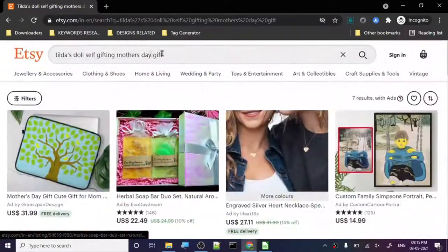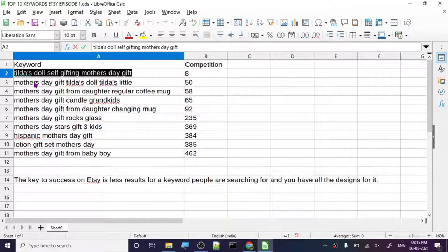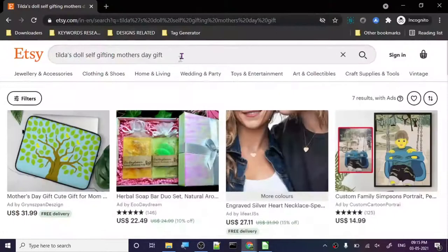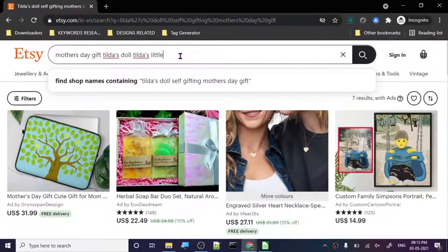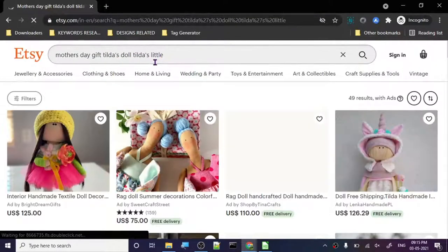People are searching for this keyword and there are not at all many results. So just go for this. Okay, let's go to the next one. This is another keyword, somewhat similar in title: Mother's Day gift Tilda's doll. This has 49 results.